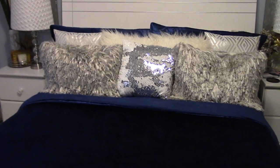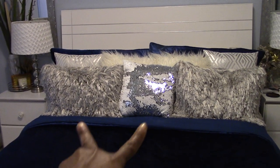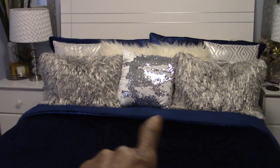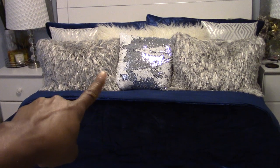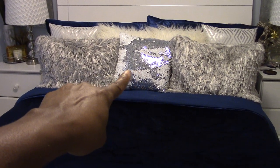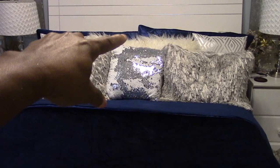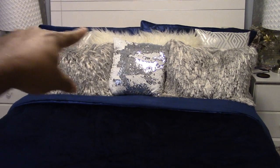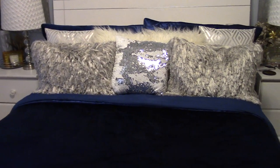But yeah, so that's the comforter. Again, I got that from Walmart on sale for $35. I pulled these two pillows from the living room and brought those in here. And those came from TJ Maxx. This one came from Ross, and the two flower pillows back there came from Ross as well. And those two on the end, that one and that one, those I believe came from Walmart. And then, you know, the shams came with the comforter.